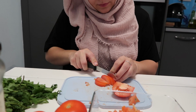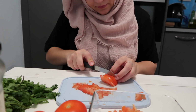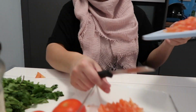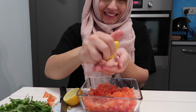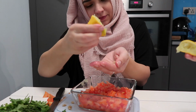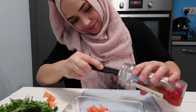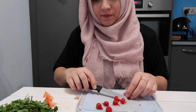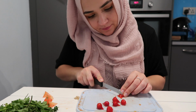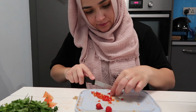So making the salsa, I chopped up a tomato, and then I added some lemon, and then these really cute little peppers. They're called Sweetie Drop red peppers, and they're just really tangy and a little bit spicy, so I thought I'd add those to give it an extra kick.